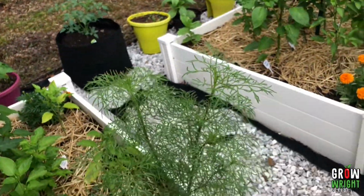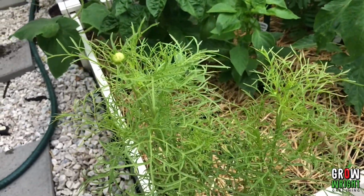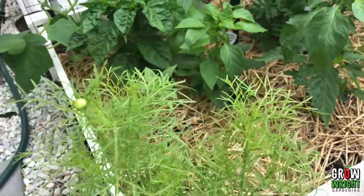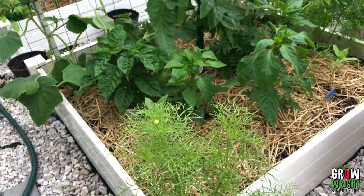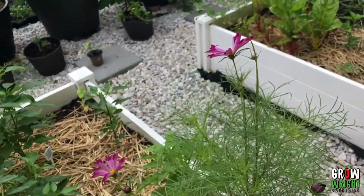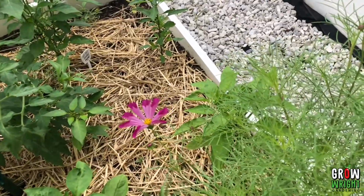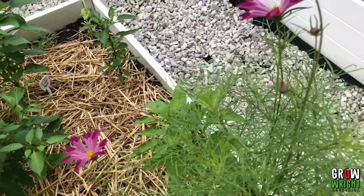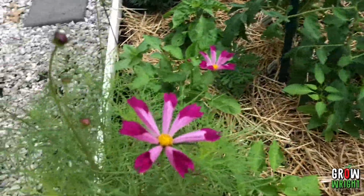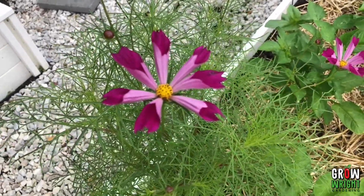More cosmos. This cosmo looks like it is getting ready to start blooming, which is pretty exciting. I can't recall if it's the same variety as these over here, which I'm hoping they're different, but I'm pretty sure they're probably the same. But they are just so beautiful. The bees have been loving the cosmos as well. I think I got some pictures this morning.